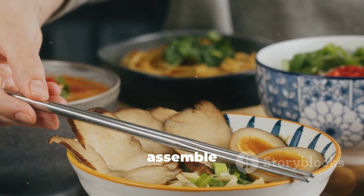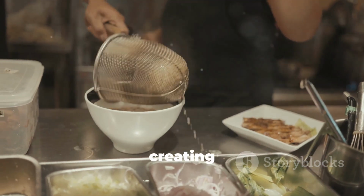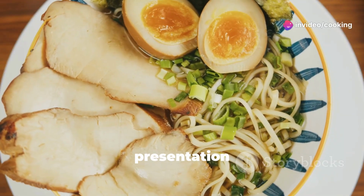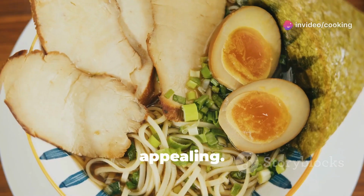It's time to assemble our masterpiece. This is where all our hard work comes together, creating a symphony of flavors and textures in a bowl. Remember, presentation matters just as much as taste, so let's make each bowl visually appealing.